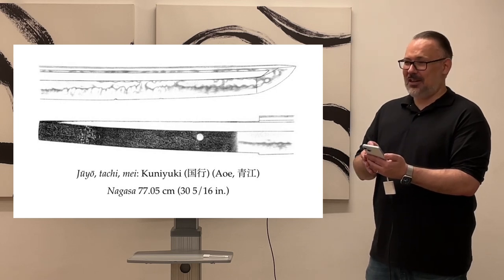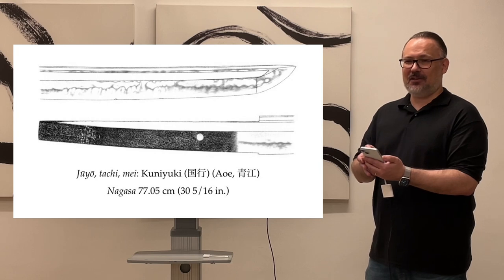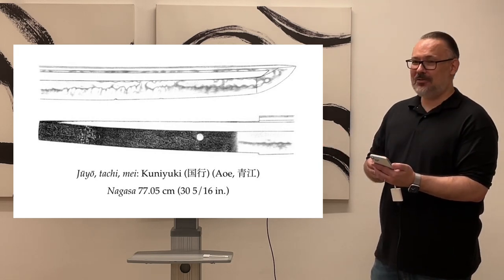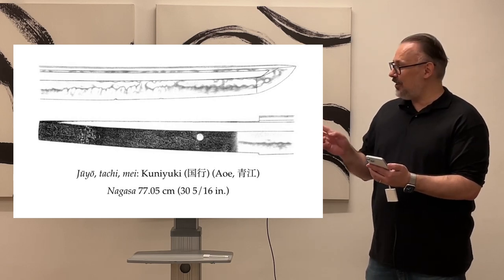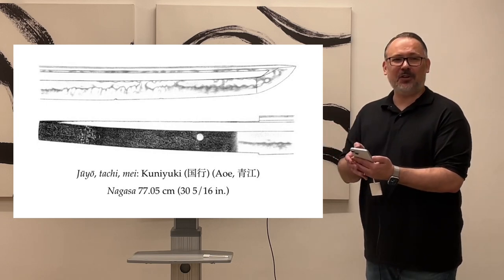So sometimes you have to do a little detective work, and the envelope is the same, and they find out the provenance. And this is also a pretty rare blade because Aoi Kuniyuki is not a very well-known maker. But it was not at the show, so I just pulled it out from my references because of the same origami.